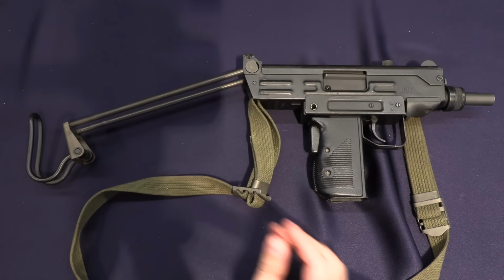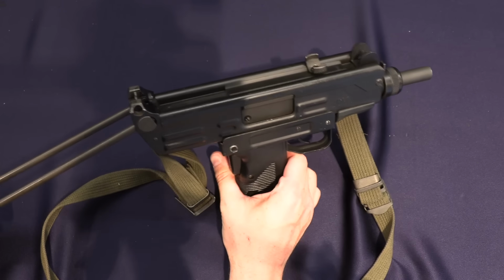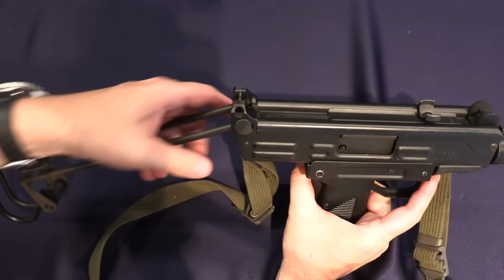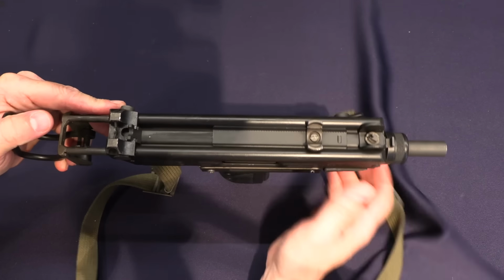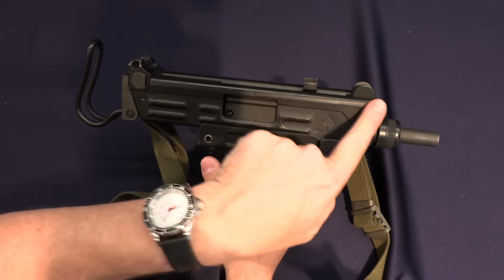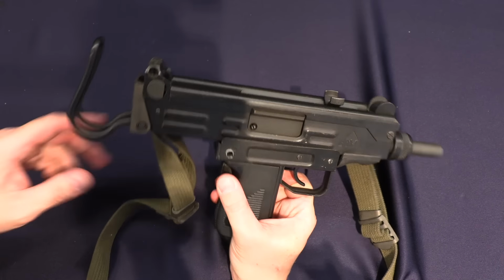So honestly, my suspicion is that the overall length of the Mini-Ero was determined by the ideal length of the stock here. Because when you collapse this, these rails are traveling inside the receiver and they go all the way up to the front here. So this length is essentially dictated by the stock, or vice versa.